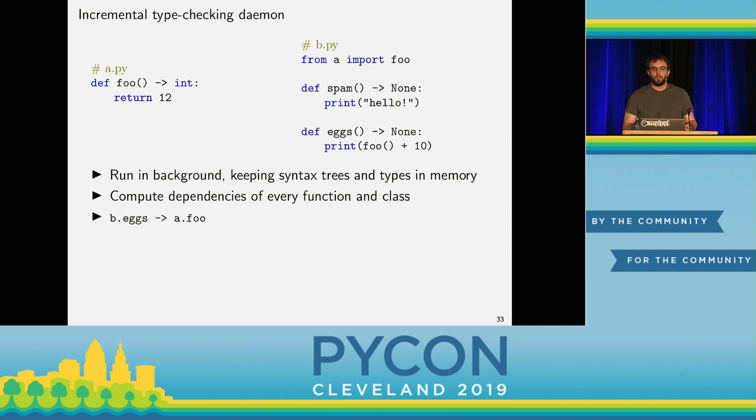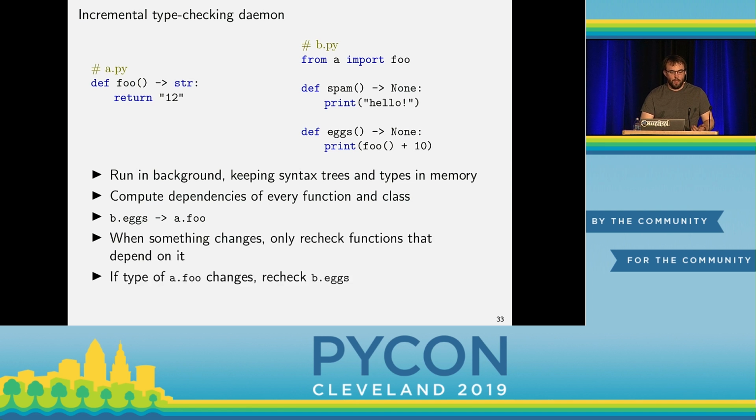And then the way it works is, as we check the code, we compute what the dependencies are of every function and class that we encounter. So here in this example, we've got a function eggs in module B that's calling into a function foo in module A. So we track that b.eggs depends on a.foo. Then, if foo changes, so here the type's changed from returning an int to returning a str, we know that we need to recheck b.eggs. So we'll go recheck eggs, and we'll see that, oh, there's an error. We're trying to add a string and an integer. And we can do that without needing to reload the rest of b.py. We don't need to parse it. We don't need to check spam. Because we already have it in memory, we can just check eggs.